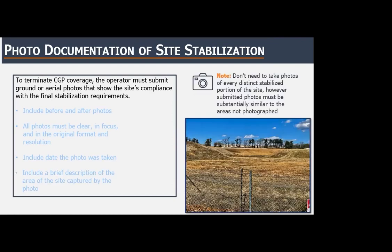You don't need to take pictures of every distinct stabilized portion of the site. Some of these sites are quite large. I took a picture of this area. It's a new mixed commercial and residential area that's been around for years. They stabilized it probably five years ago because of financial issues. I don't think they were able to continue yet. But this is just a portion. The key issue is just to make sure that the areas represented in the picture are substantially similar to those that aren't.